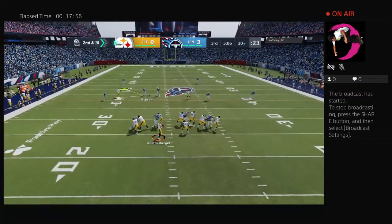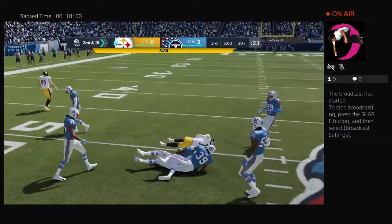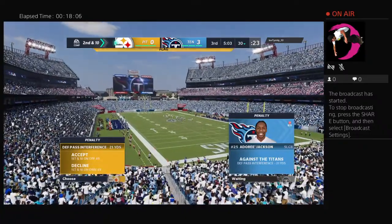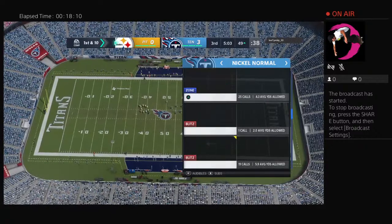2nd and 10. It's Roethlisberger once more. Back to Smith-Schuster. This time complete. And getting this just shy of midfield. They'll spot it at the 49. So flag for the contact, pass interference.